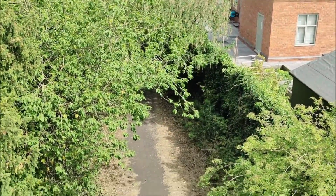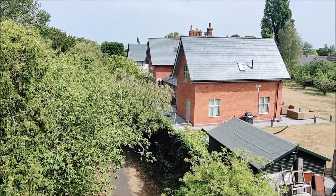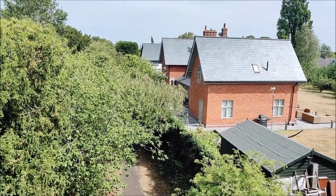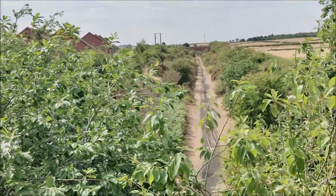Can't really see the trace of the platform, but that's the track bed towards the Southwell Trail, which looks like an unmarked footpath. The station building survives as a private residence. And that's looking back towards Southwell and Rolleston. And that is looking towards Mansfield.